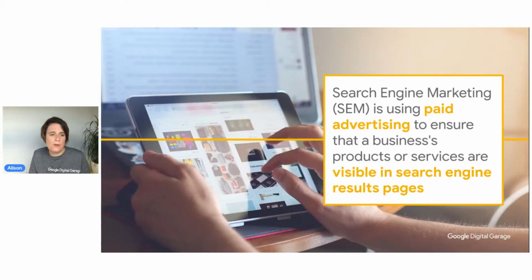So finally, we're going to move on to search engine marketing, or SEM. This is the process of using paid advertising to ensure that a business's products or services are visible in search engine results pages. So if you remember when I was showing you the anatomy of the search engine results page, at the top there were some text ads. This is search engine marketing. Advertisers bid on keywords relevant to their target audience, and your ad appears on the search engine results page at the top.